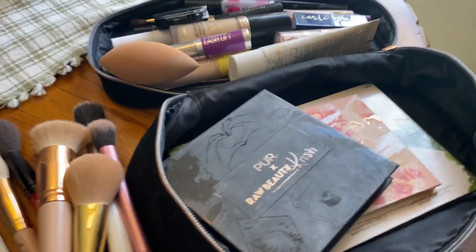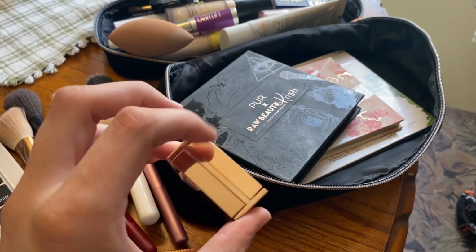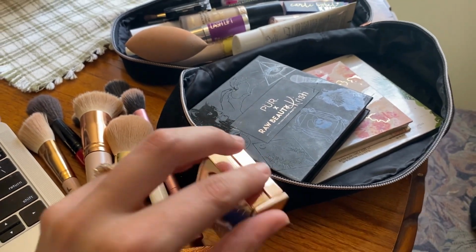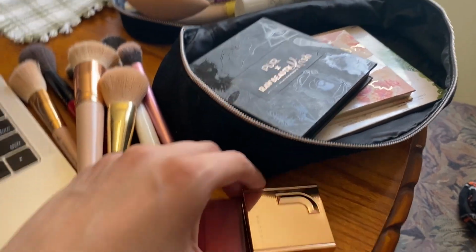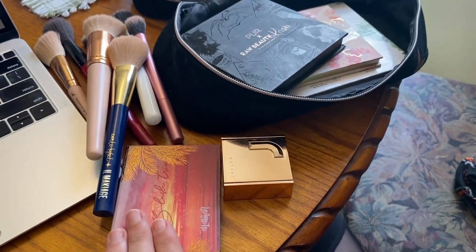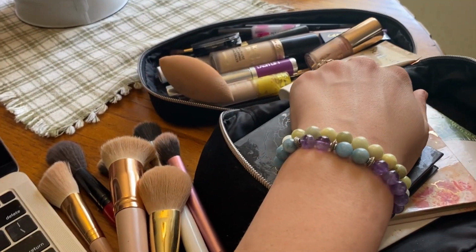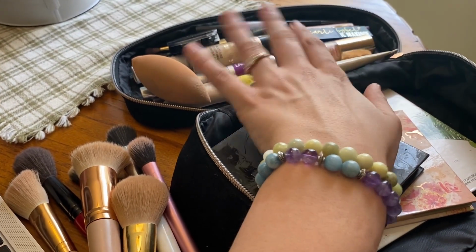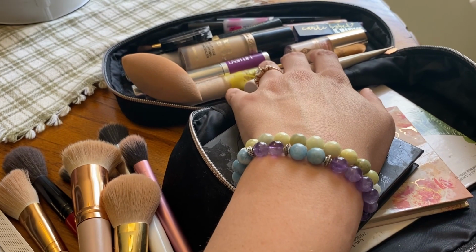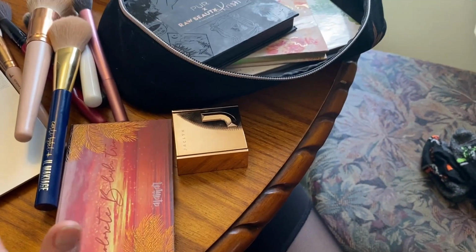I hope you enjoy seeing my quick little routine, but I'm nosy personally. So I like to see what and how people pack. And for me, this is a pretty light load. I obviously overpacked because I did not need to pack extra blush, extra highlight, or a second eyeshadow palette, or a second concealer, or a second lipstick. But I am me, and I wanted options just in case I changed my mind. And this is a really light packing job for me. Everything fit in one bag.